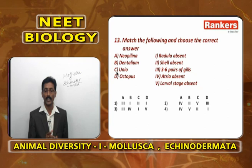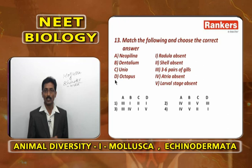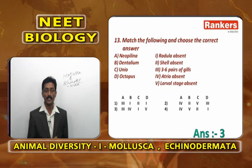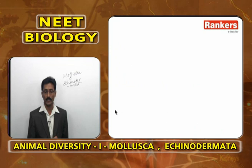Now, the fourth one is Octopus. As we observe the Octopus, the common name is devilfish. The Octopus comes under the Cephalopoda. Now, in the Octopus, what is totally absent? The shell is totally absent. Now, what is the answer for this question? The third one. Now, we go for the next question.